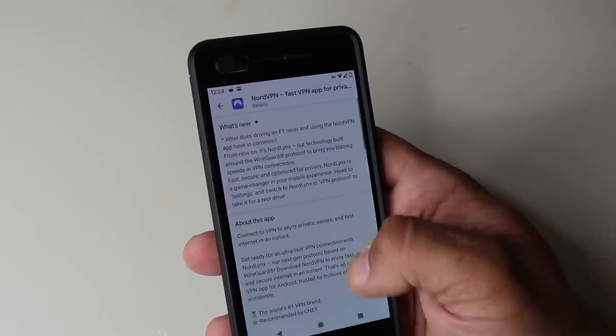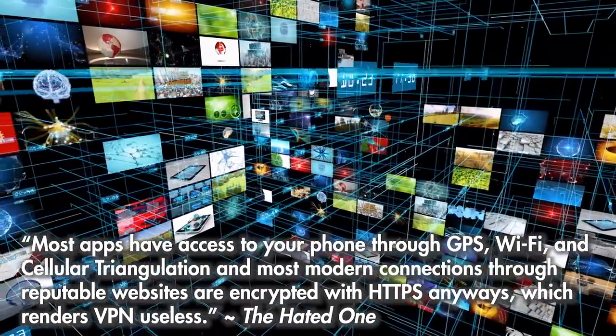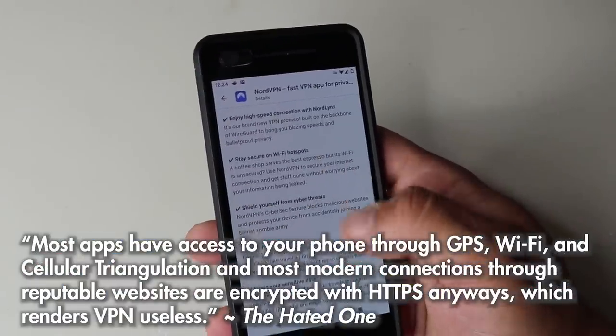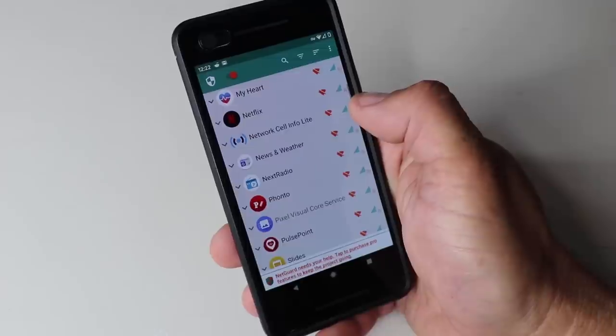Next, don't rely on a VPN. As The Hated One mentions, most apps have access to your phone through GPS, Wi-Fi, and cellular triangulation. Most of the websites that we go to are already encrypted with HTTPS anyway. So The Hated One mentions that this renders VPN kind of useless. To him, blocking unwanted network access altogether does much more than rerouting your traffic through a single VPN hop.